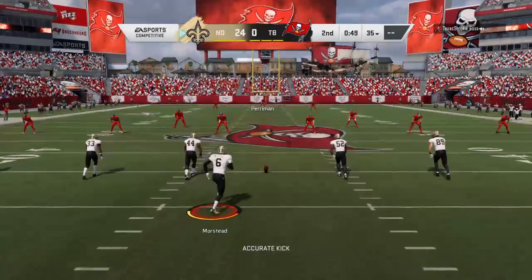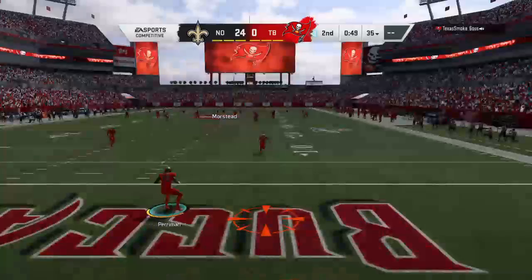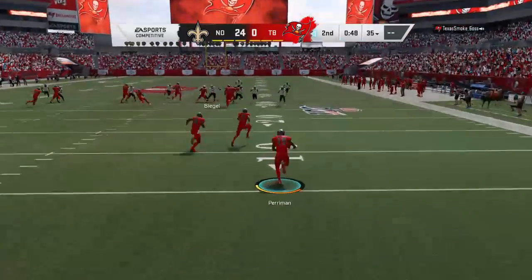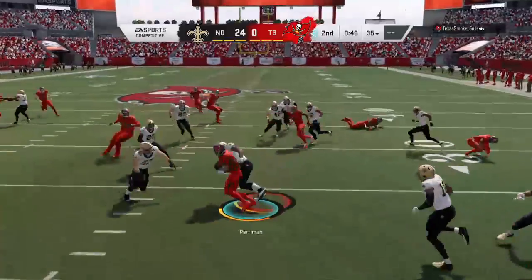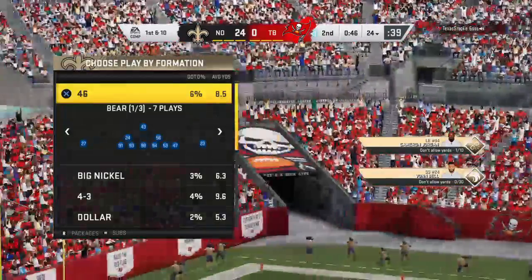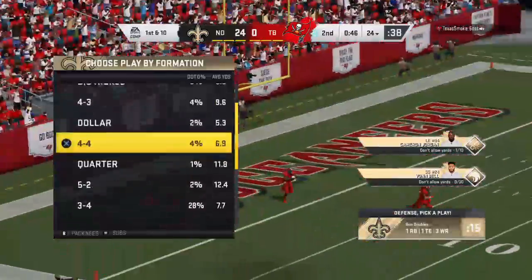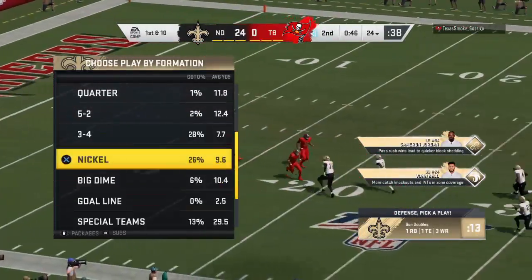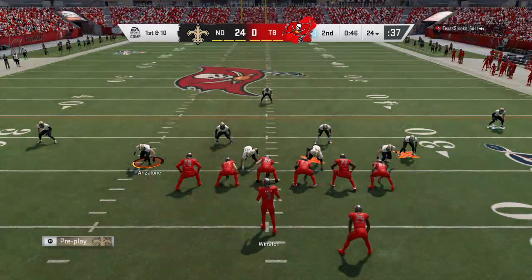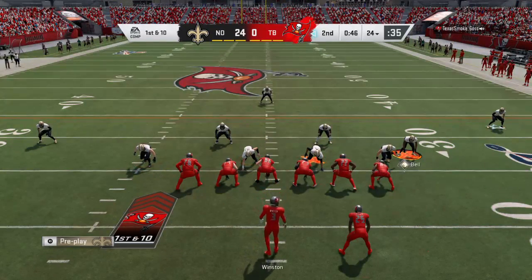Morstead, the punter, out to kick it off. That's fielded in the end zone. They'll bring it back to just about the 25. Call it the 24-yard line. The offense back out there at the line, ready for their next drive.